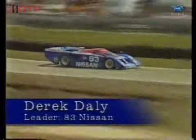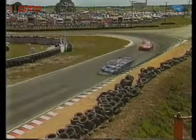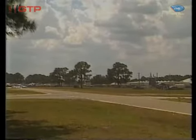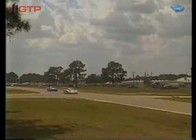Daly in the 83 car now with the lead as he went around Jeff Brabham, but Brabham keeping only about a 4 or 5, maybe 6 car length distance between he and the Nissan leader at the present time, going through that slower traffic where passes probably won't be made. 2 slower cars, 3 slower cars up into the front now, awaiting the approach of those Nissans after the pass had been made.